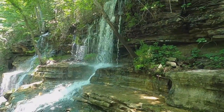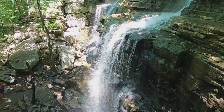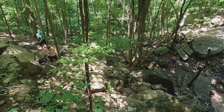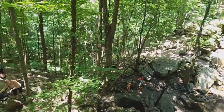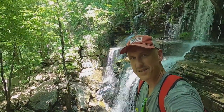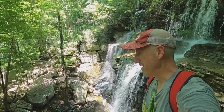There you go. Here's the waterfall right there. Pretty tall. You see people way down there underneath it. Big tree. You gotta earn it. It's worth it though. Yes it is. Come check it out. All right, we're gonna enjoy this for a little while.